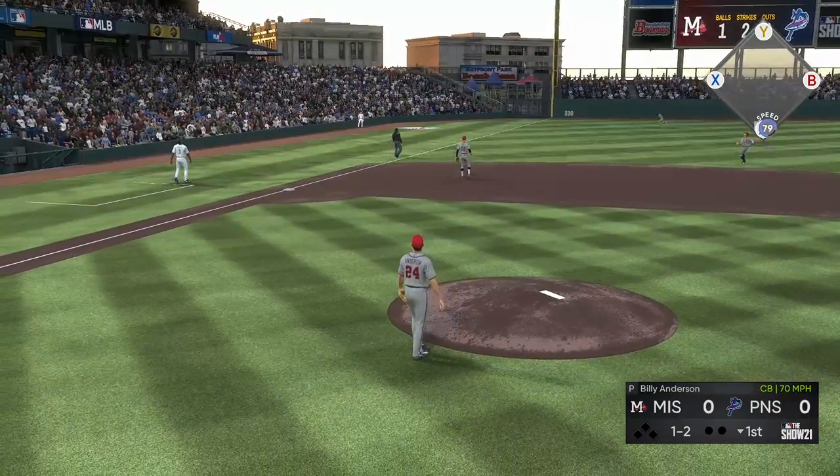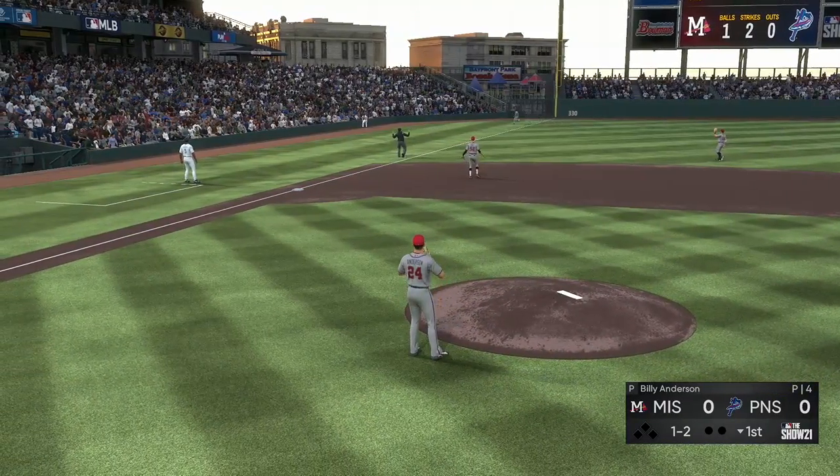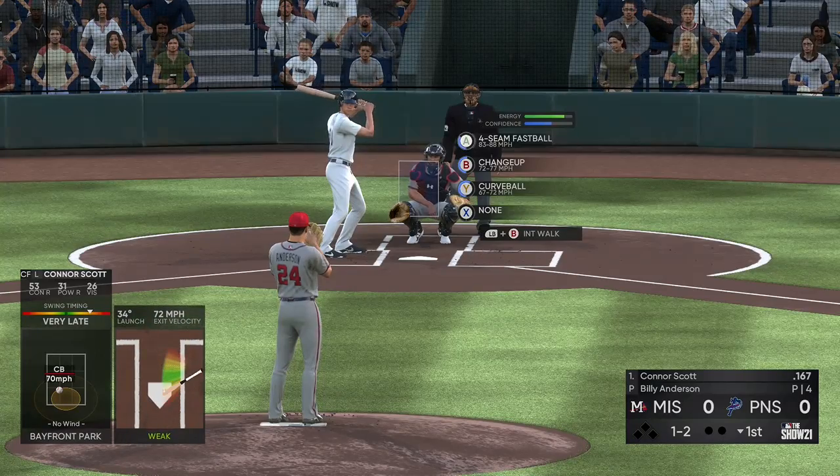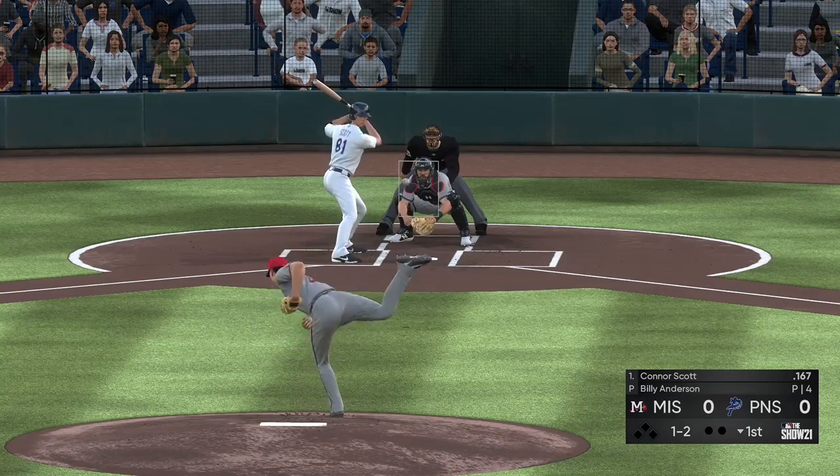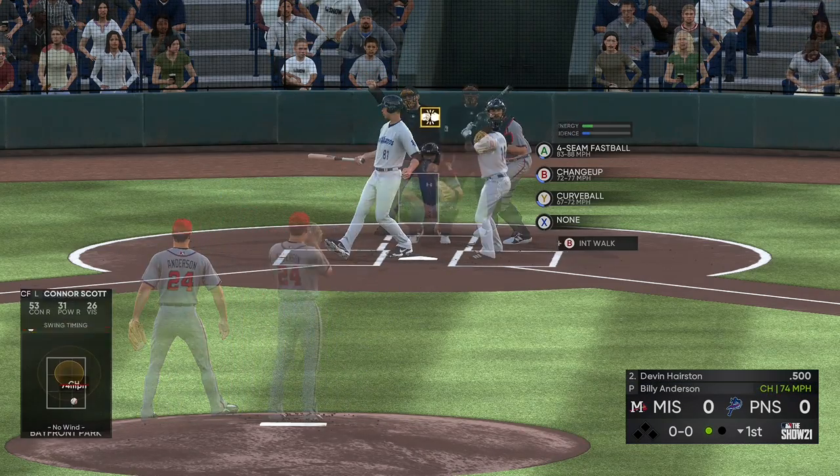Lifted down the line in left. And this is going to get down. It's a foul ball. Another 1-2 delivery. And a changeup swung on and missed for the first out.